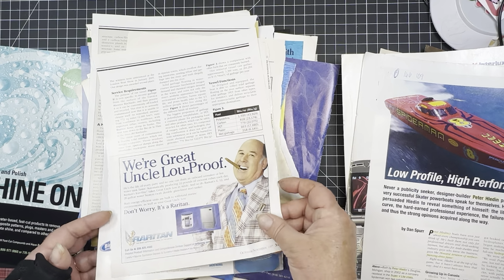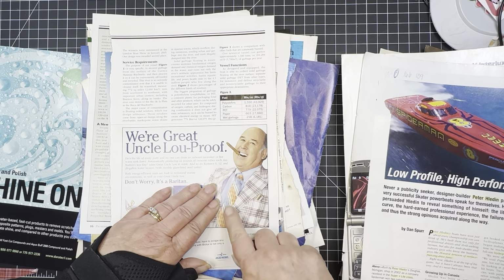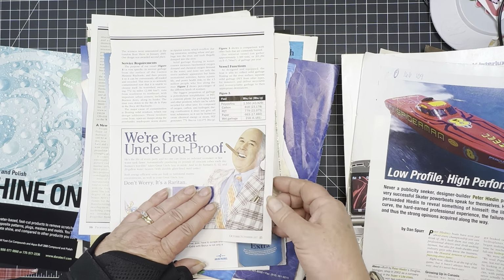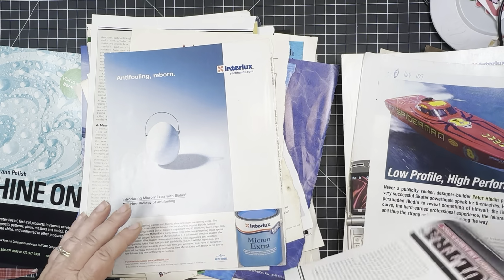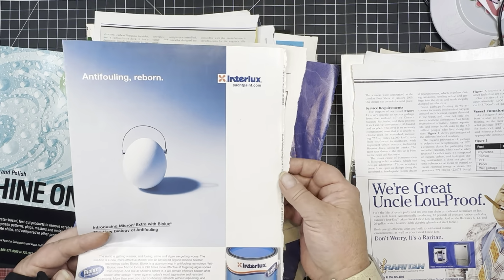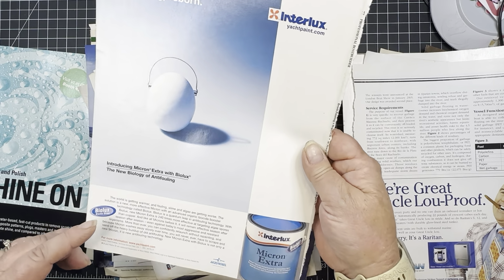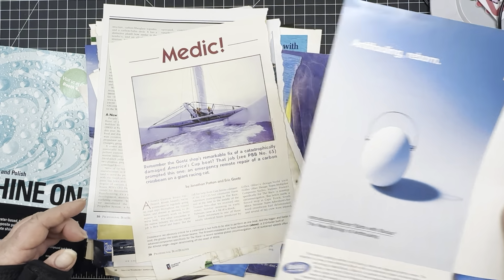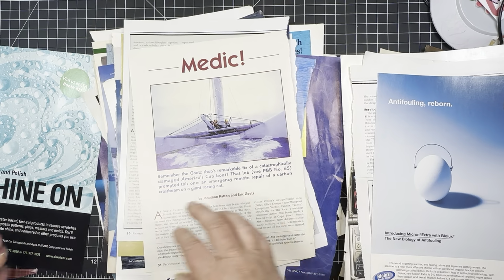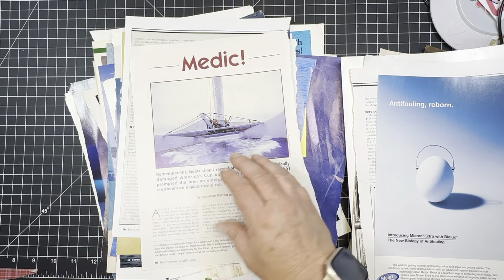This guy was funny. I wish this little image wasn't over him, but without that, he's got the old plaid, you know, with the tie. I thought at first it was an egg with earphones over it, but I think it's a paint can handle. I don't know if I'll end up fussy cutting it or not. And then this I was going to use for background color.